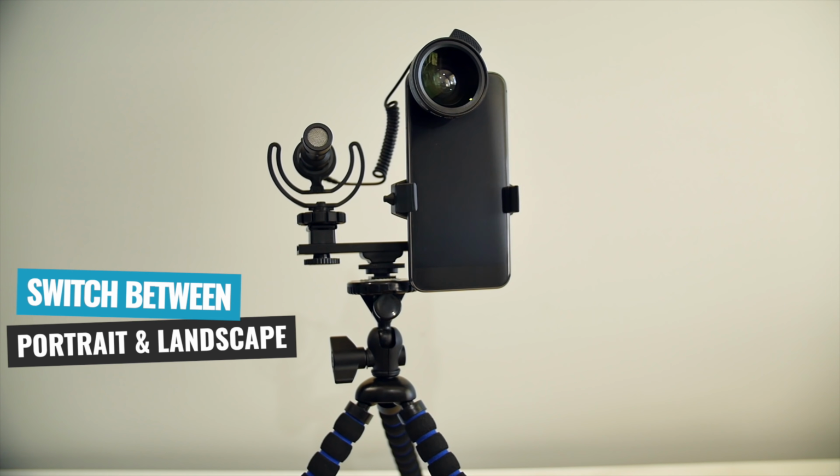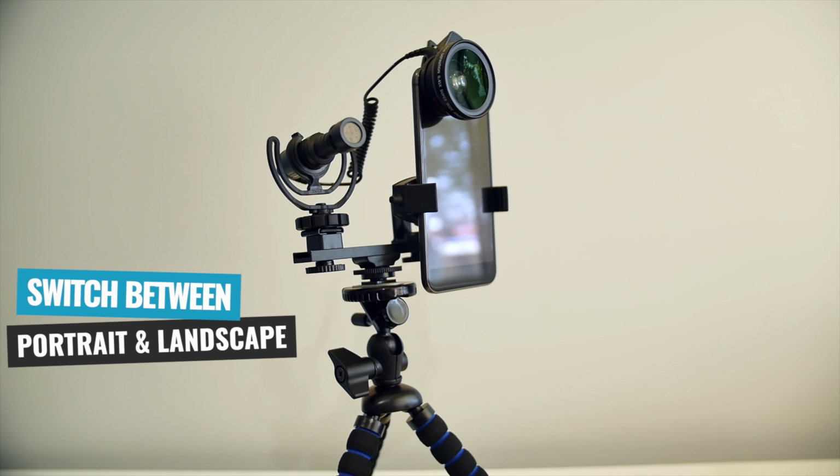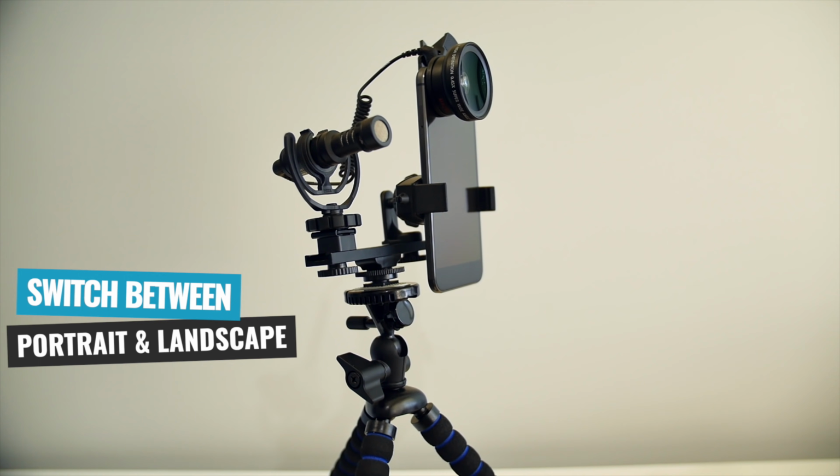And when it's coupled with the ARKON phone mount, then it's really easy to switch your phone between portrait and landscape, as that supports rotation and tilting. So this is kind of the perfect size and weight tripod for something that you could leave in your backpack and carry around with you everywhere.